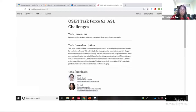So if you want to dabble in ASL, we're putting together an ASL challenge. Essentially, we're going to provide some open source data that people can use to do ASL analysis. There are different task forces. I'm on task force 6.1, but there are other groups working towards making open source tools available. So you can use one of those open source tools and the data that we have here to get your hands wet doing ASL analysis.